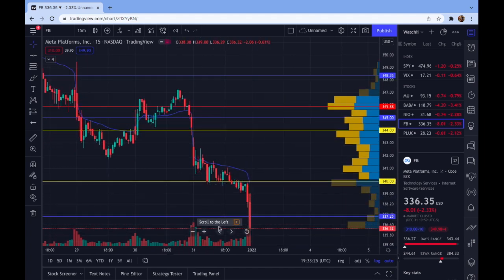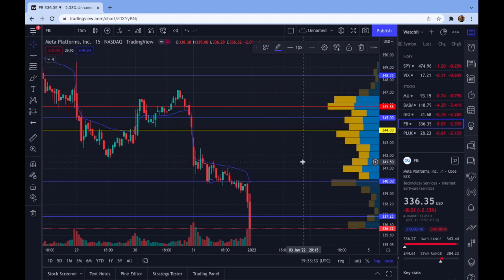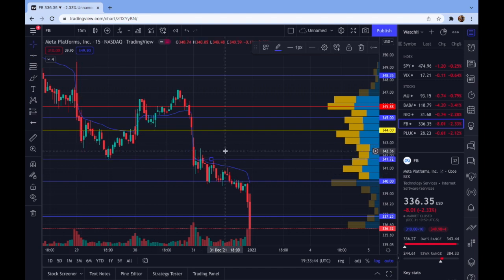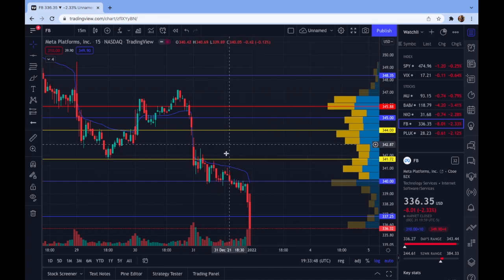Possible price targets. And then I do like this 340 big psych level as a call trigger. Over that, I think we test this 341.75 ultimately, because it's going to be a bigger level than these little bouncing areas in here.